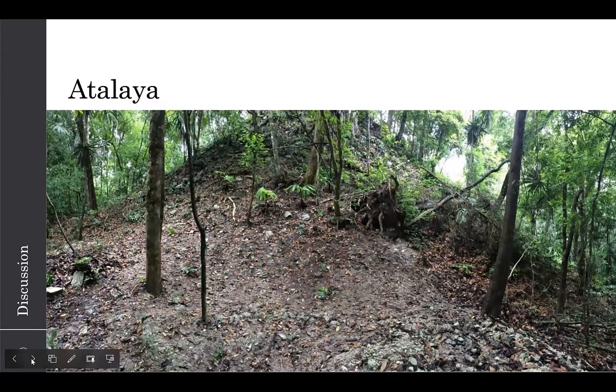Wow. So here is the base of the Atalaya. During the 2018 and 2019 field seasons, excavations were conducted here. This is the base. You can actually see some rubble here. This is stuff that's fallen from the top of the pyramid. So over time, heavy rains and just general tree growth over the last basically 2,000 years have led to collapse falling down the pyramid. You can hit the next slide.